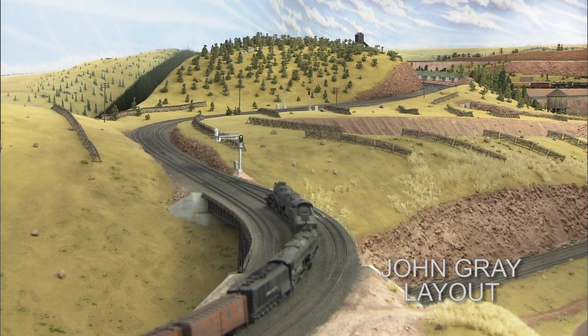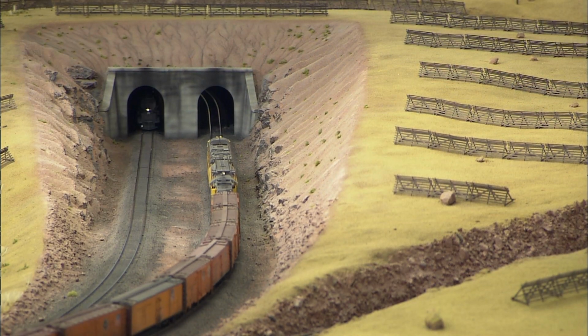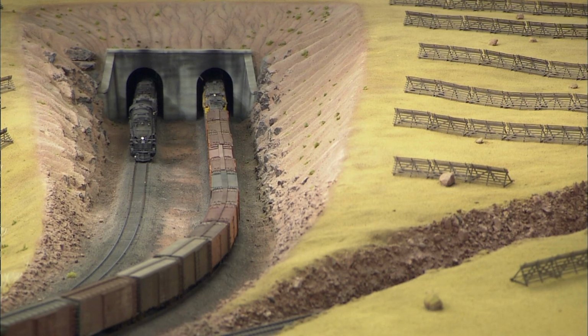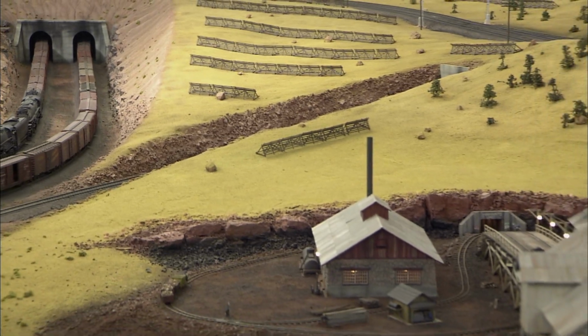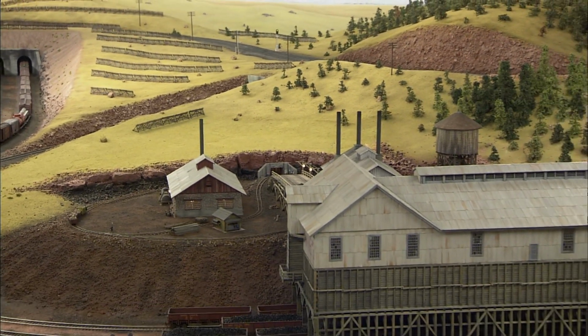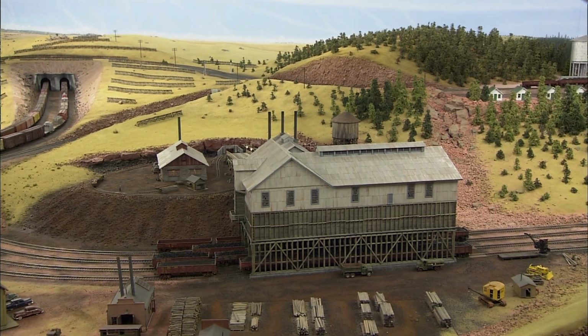Welcome to the Wyoming division of the Union Pacific Railroad. You're in a time tunnel, and you may pick whatever year you'd like, from the late 1930s to the mid-1960s. These are the often barren and wide-open spaces of Wyoming railroading. What you're looking at is a combination of the memories and the fantasies of John Gray.